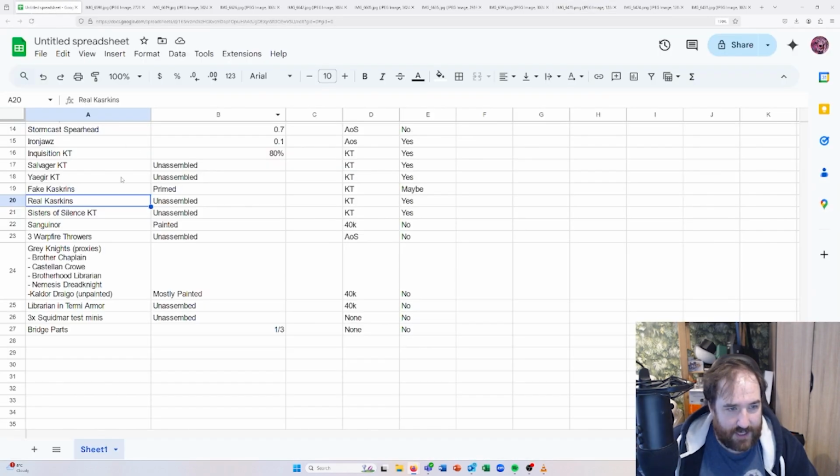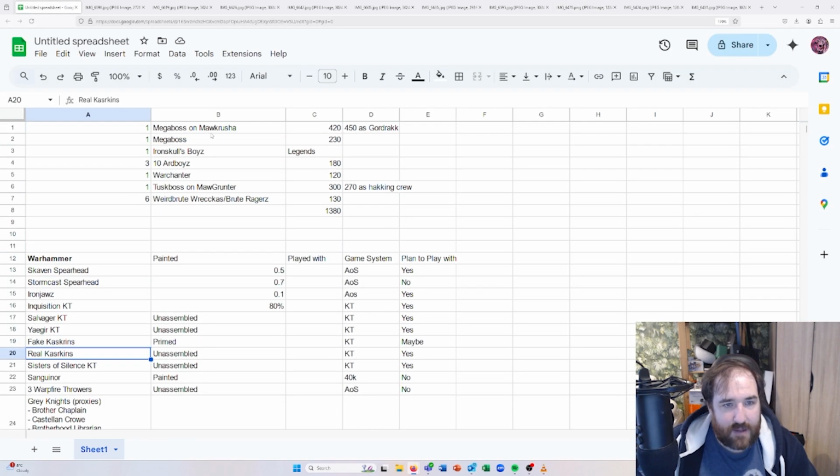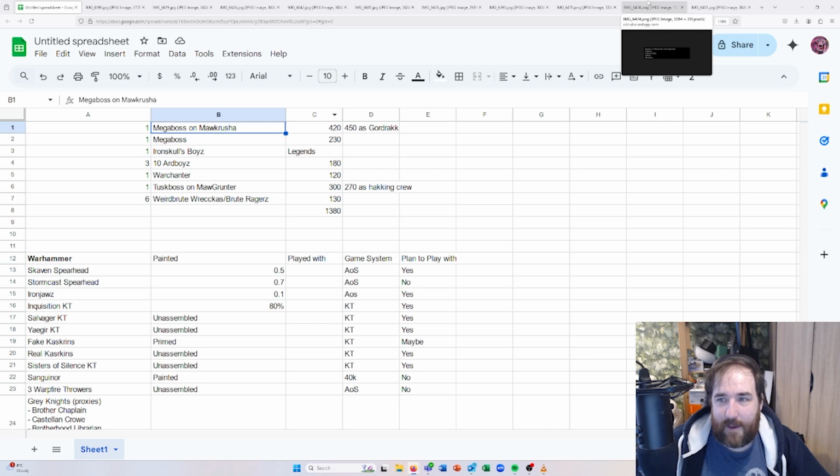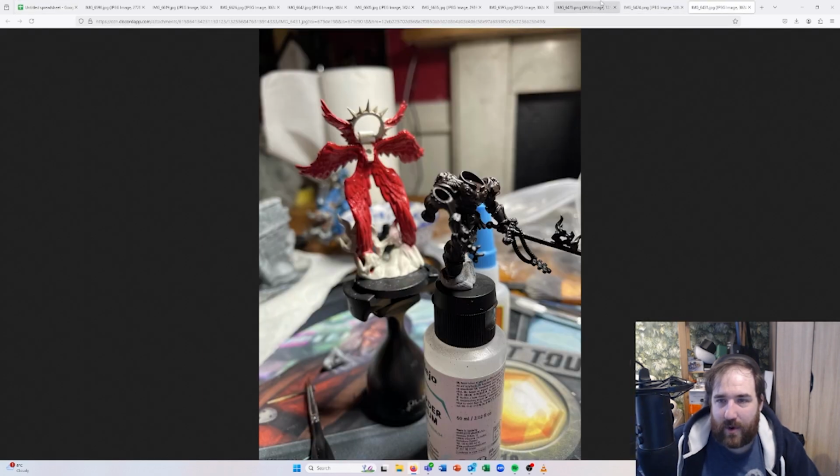whatever he's called. I called it a Megabus on a More Crusher. No, I can't have him being yellow. So I'm gonna have to repaint him.